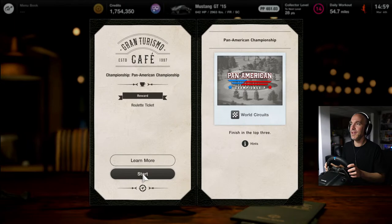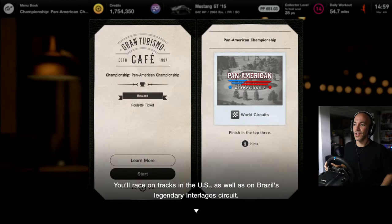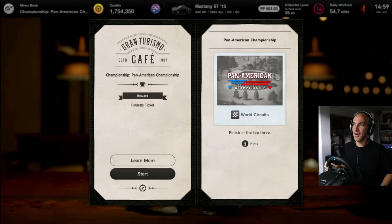Now that you've collected cars made by Ford and Chevrolet, our next step is to tackle the Pan American Championship. You'll race on tracks in the U.S. as well as on Brazil's legendary Interlagos circuit. Try to finish in the top three, and once you've done that, come back here. All the best out there.